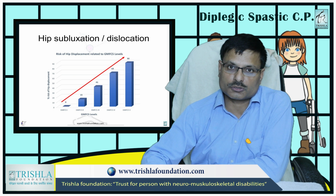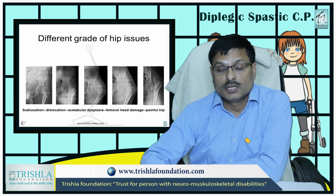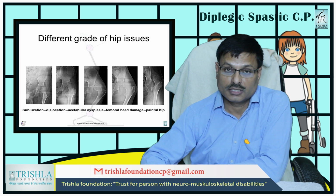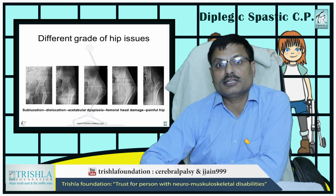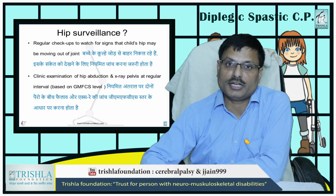69% in GMFCS 4, 90% in GMFCS 5, and the subluxation of the hip can go on to a painful hip. That means subluxation can lead to dislocation, followed by the start of dysplasia, sometimes femoral head damage, and ultimately hip joint arthritis. That will be very, very painful. So hip surveillance is very, very important.